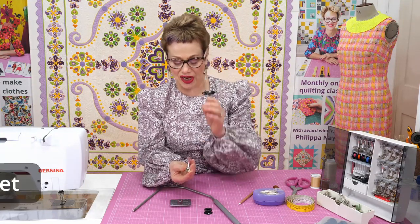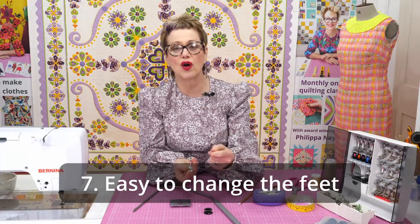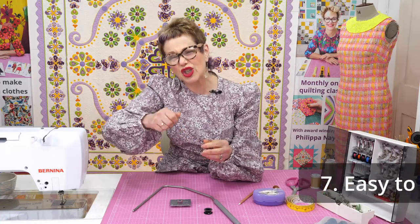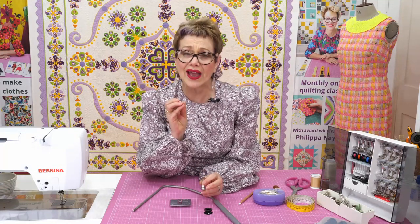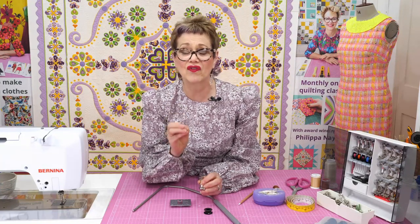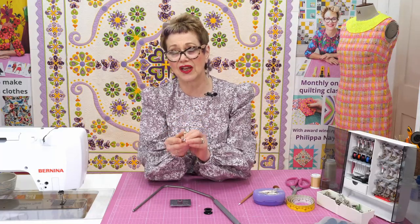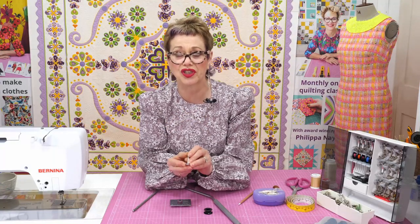And also they are incredibly easy to change. So they just sit on a pin and a little lever holds them in place. So I don't have to unscrew anything to remove them. They're really easy to remove. And the easier they are to remove, the more likely you are to change them to get the foot that is specific to the job that you are doing. So sewing machine feet are important.